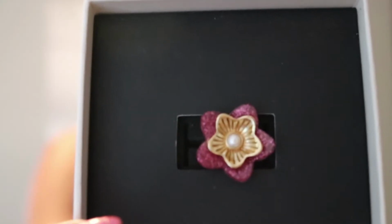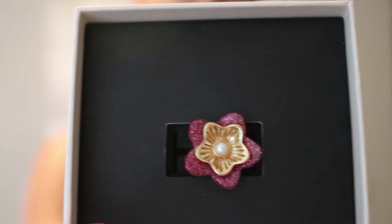I did mention jewelry, and so I got a couple of pieces. This first piece is a Coach flower ring. I love this ring. I think it's so pretty. I wanted a statement ring, something that, if I had all black on or if I had purple or whatever, I could put a little pop of color on my hand to make a little statement, a little pop of color for some of my monochromatic outfits.